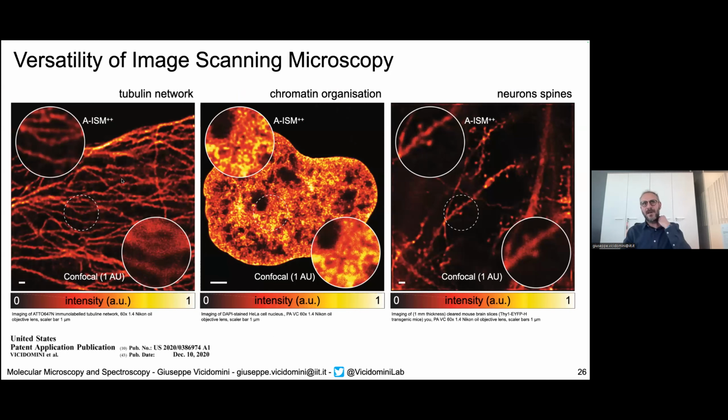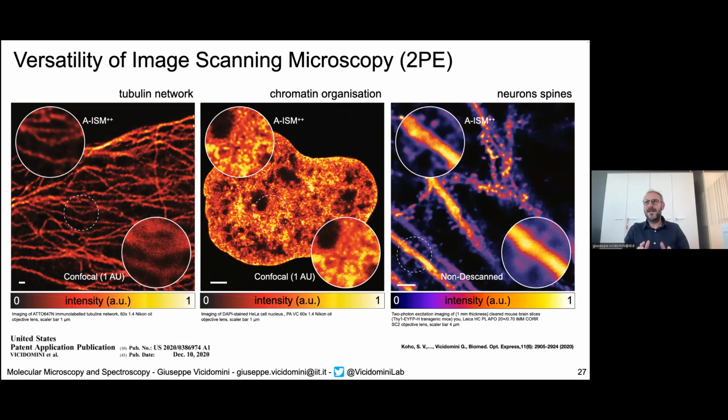So here is an example again of tubulin. That's another example where we were interested in studying the chromatin organization. You can really appreciate how you can enhance the resolution in this imaging. In a context of neuroscience, we were investigating this neuron spine. As you can see here, you can better resolve this neuron spine. Again, versatility is a key message.